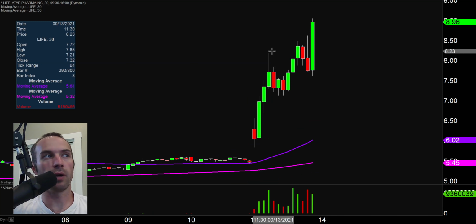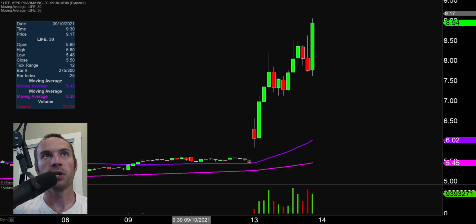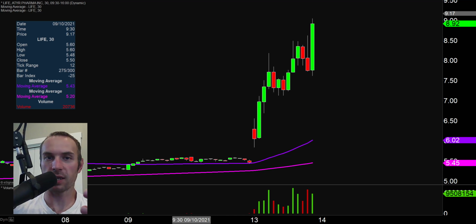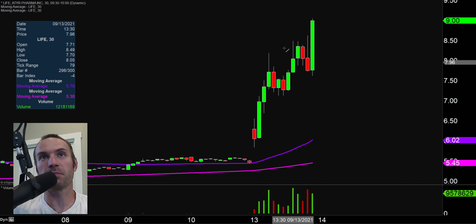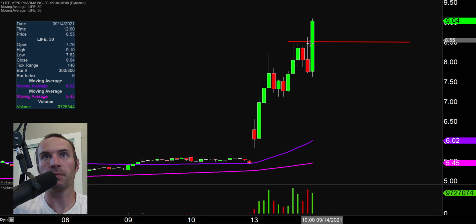Next one here, ticker symbol LIFE, and an absolute monster move today. You look down here at the volume, and volume just came to life, and then of course the price interacted very nicely. Although, and this will come across as a complaint, and I guess it is a complaint in some senses, the breakout did occur during the last part of the day, right there at $8.50, and the market still has a few more minutes to be open.